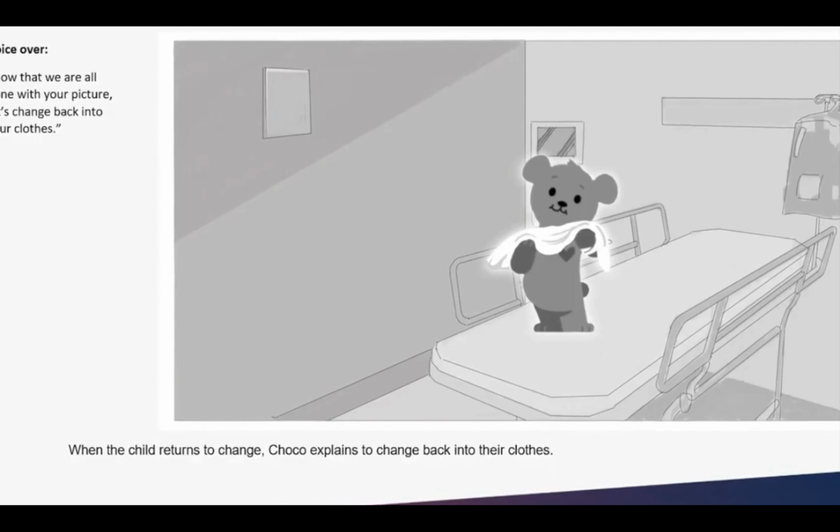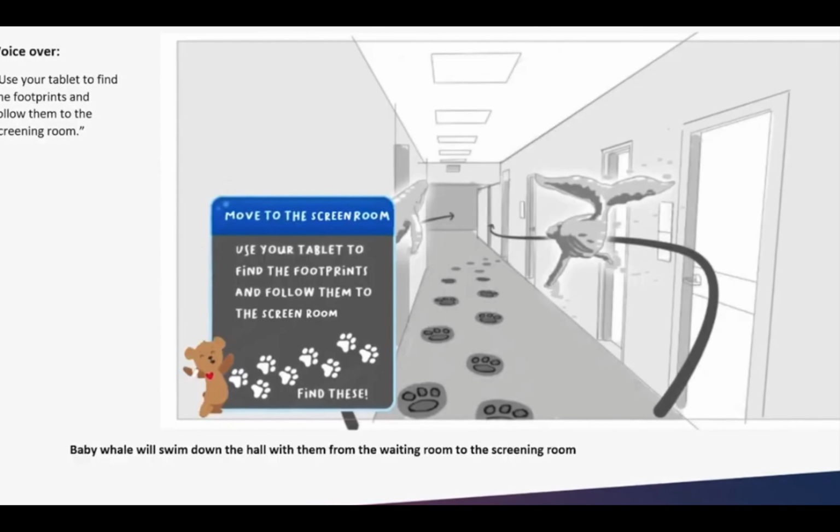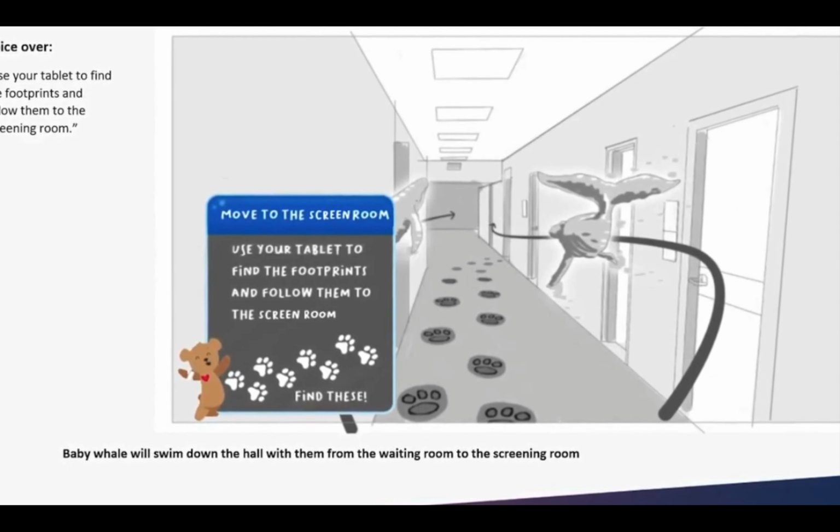Our goal is to reduce the parents' anxiety when they come in for the exam with their child. So what we're trying to do is give them enough information before they arrive for their appointment so that their anxiety is lessened and therefore their child's anxiety is lessened.